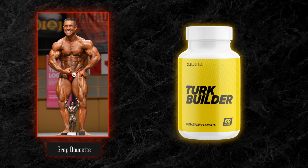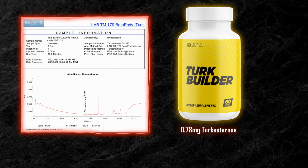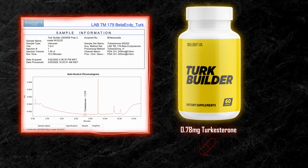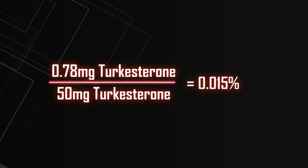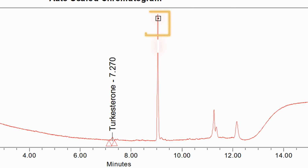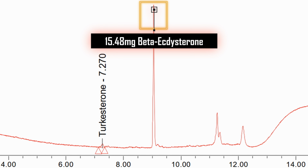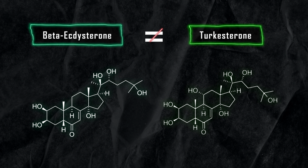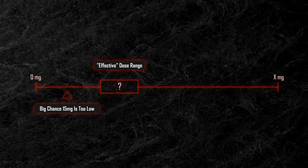Let's start with Greg Doucette's HTLT Turk Builder. This person found that Turk Builder only contains 0.78 milligrams of turkesterone per capsule, which is 0.015% of the labeled dosage. And not only that, you're basically buying beta-ecdysterone, because instead it contained 15.48 milligrams of beta-ecdysterone, which is not the same as turkesterone. And even for ecdysterone, this is still a relatively low dose, by the way.